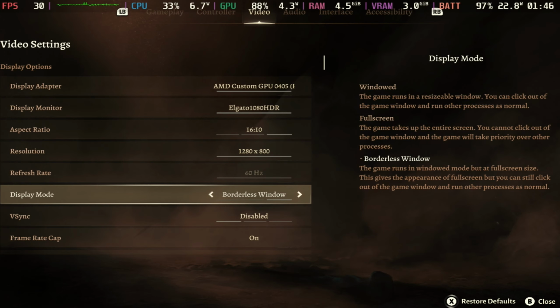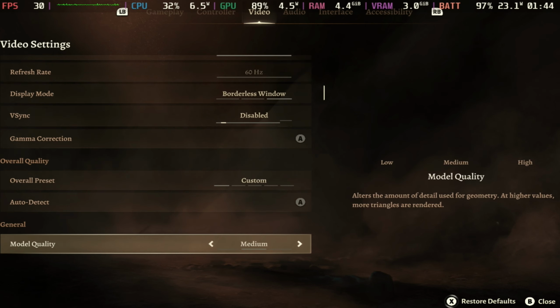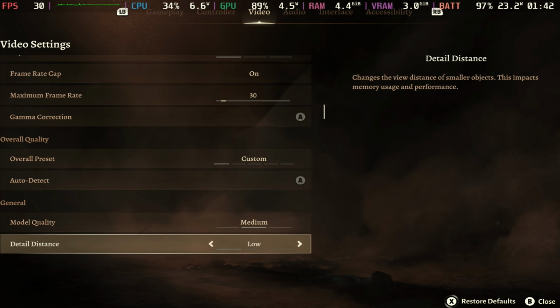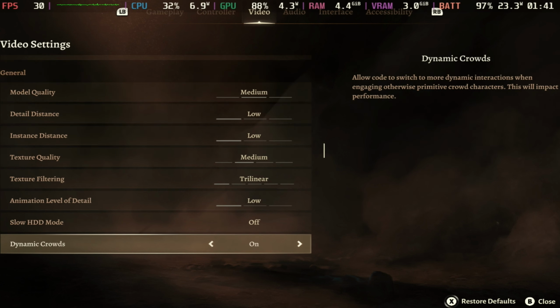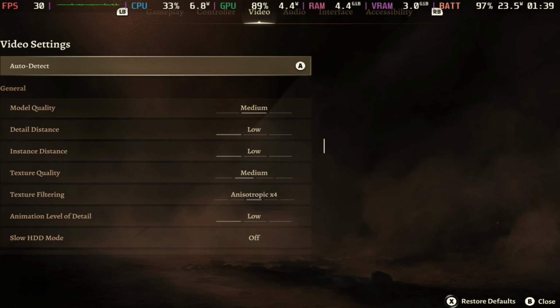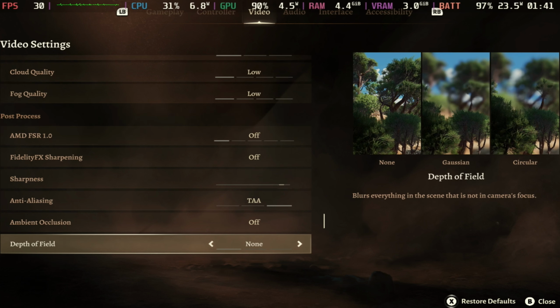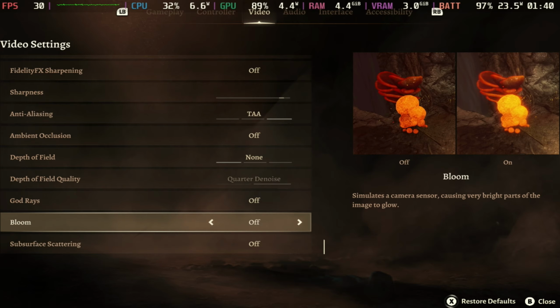So our best settings at the moment are to go with the low preset, cap it at 30 or 40 frames per second in game with VSync disabled, set the model quality to medium, texture quality to medium, and the texture filtering to 4 times AA, anti-aliasing on TAA, and leave everything else off. These will get you the best playthrough that you can get.